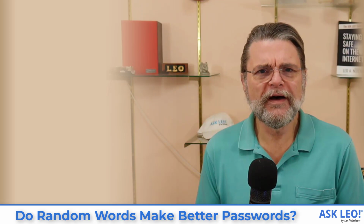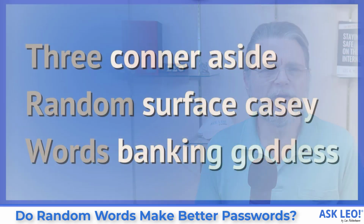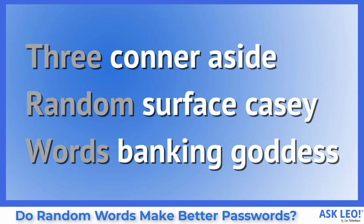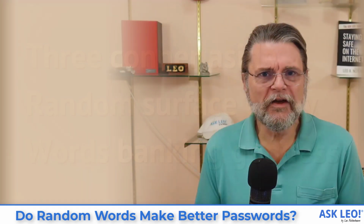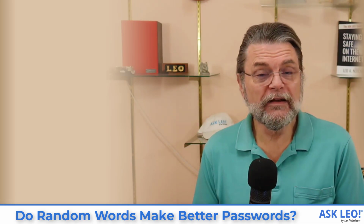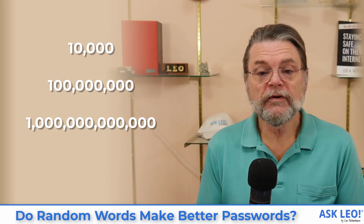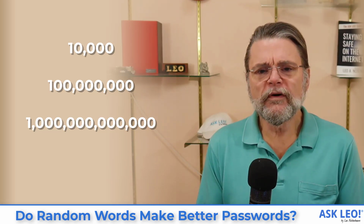We're not going to pull them out of the fringes of our vocabulary. We're going to be using the more common words that we use day to day. So with 10,000 as that number, all of a sudden the combinations get interesting. A 1-word password, 10,000 possibilities. A 2-word password has 100 million possibilities. When we get to 3 words, well, all of a sudden we're at 1 trillion.